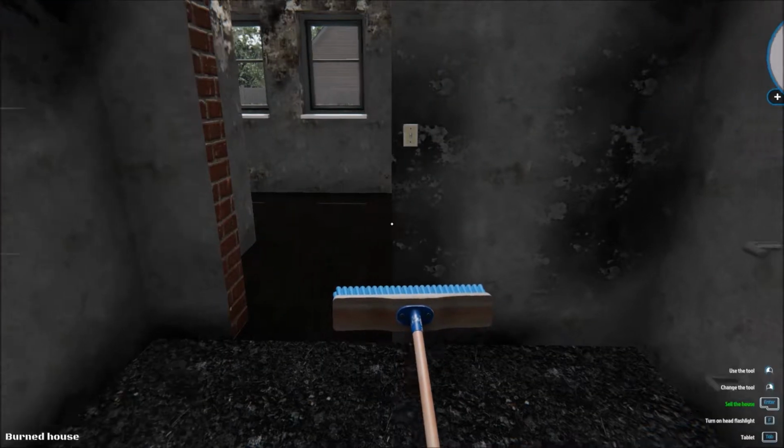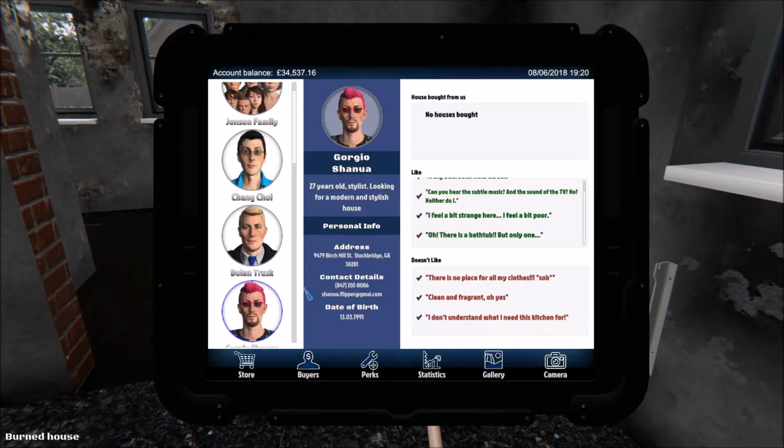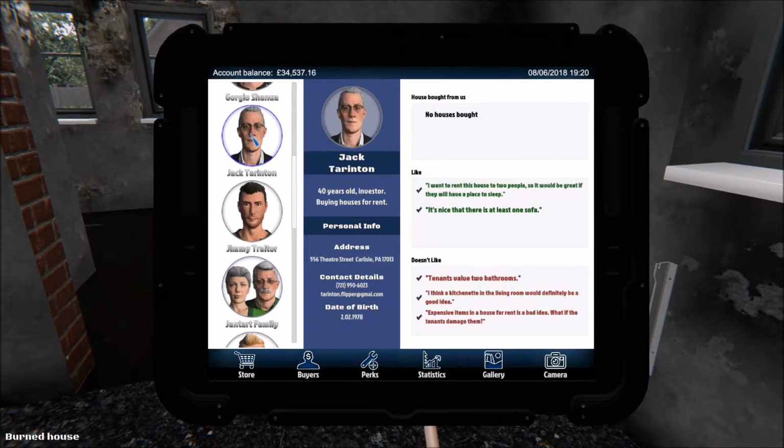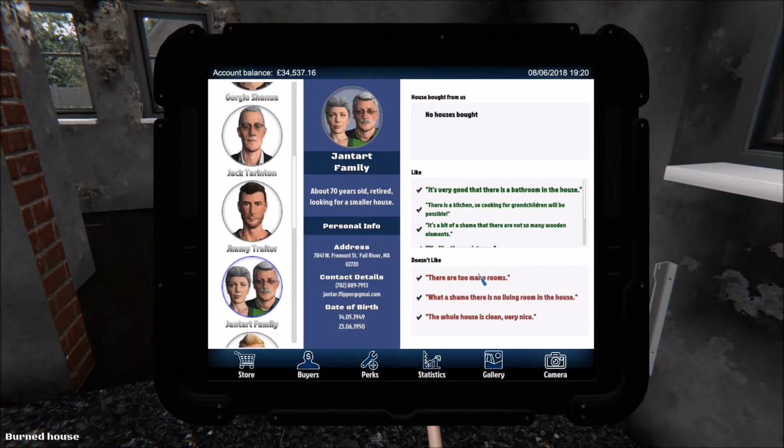We've got the old couple who want to rent out. They're out because they want to rent out the property. No, he wants to rent out. Jack wants to rent out the property. The other old fella, there are too many rooms. There was a living room.